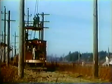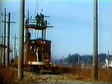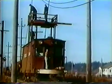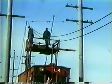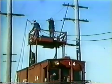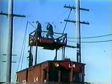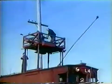Here's the sad part. This is the L4. They had a couple of these, the L6 and the L4, but they're taking the wire down, picking it all up. Story I heard, I don't know how true it is or not, but they had several huge rolls of this copper trolley wire by the track, and they went to pick it up in the morning and it was all gone. Somebody came along in a truck in the middle of the night, a very valuable commodity, that copper. They got it down a lot quicker than they put it up, I'll bet.